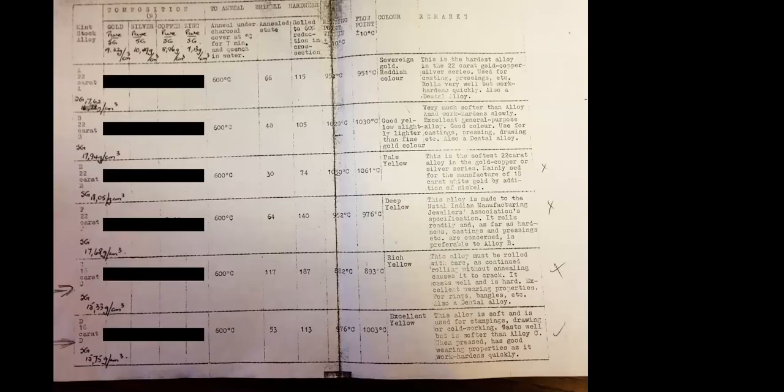This is a fascinating document. It's something that I've spent hours looking at and studying. So what you see there is a typed up register of the 6 different alloys that were originally considered for the Krugerrand before they settled on the 22 karat gold, copper, silver, zinc mix that we have currently in the Krugerrand. They tried different alloys, and I just love these names that the mint gave these concepts: sovereign gold, reddish color, good yellow, slightly lighter than fine gold color, pale yellow, deep yellow, rich yellow, and excellent yellow. And I think from that last name you can deduce which one they like the best.